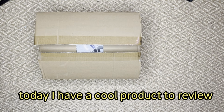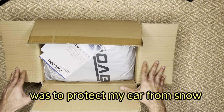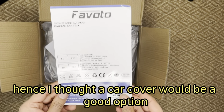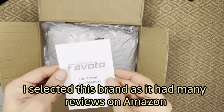Today I have a cool product to review, and it's the Favoto car cover which I purchased from Amazon. The reason I needed a car cover was to protect my car from snow, rain and dirt. I don't have a garage or carport, hence I thought a car cover would be a good option. After browsing through multiple vendors, I selected this brand as it had many reviews on Amazon.